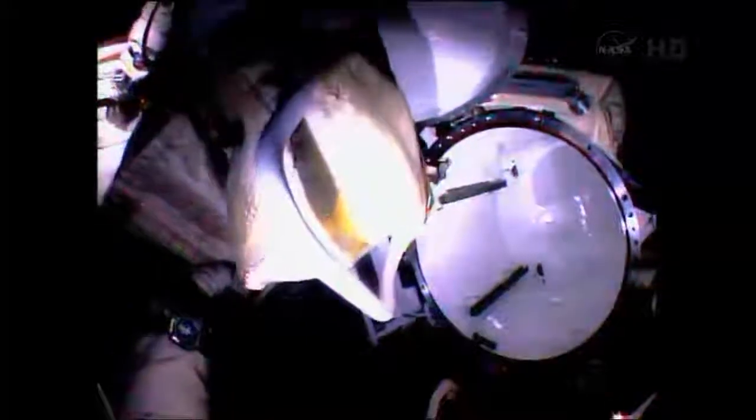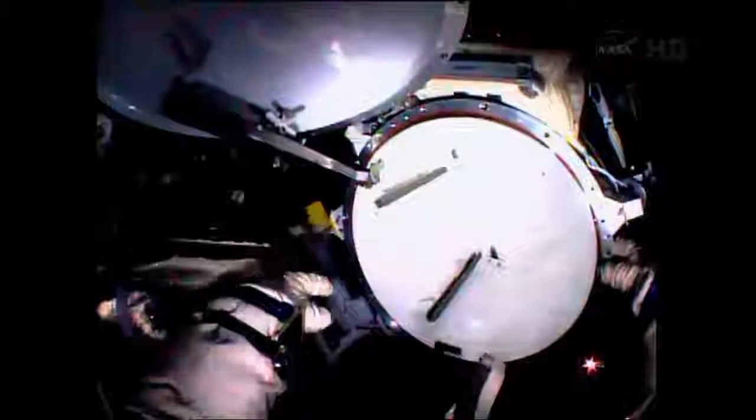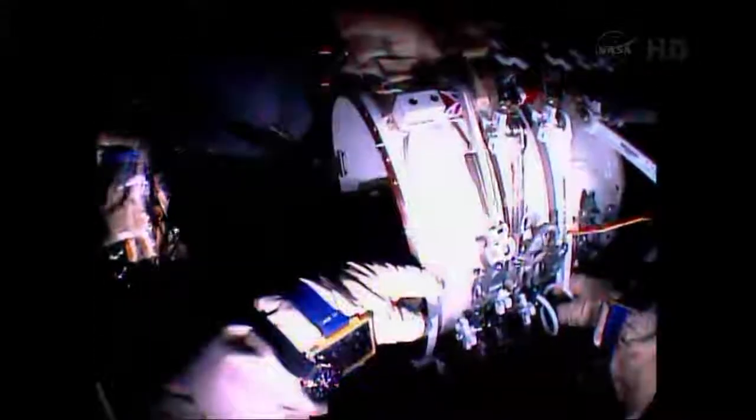Do I need to tighten or not? First pull on the handle. Remember the two guide rails in the back. So you need to slide it in. And then use the handle. Yes, the handle is completely in.